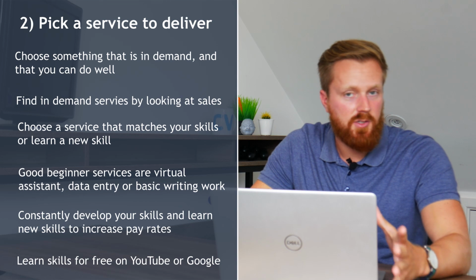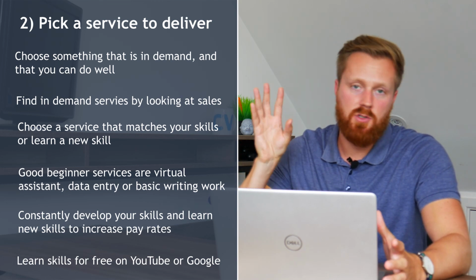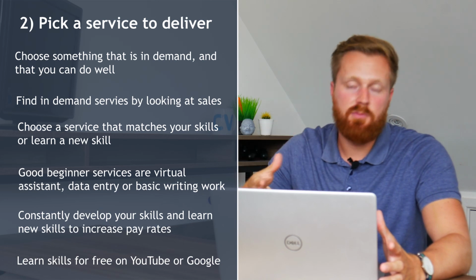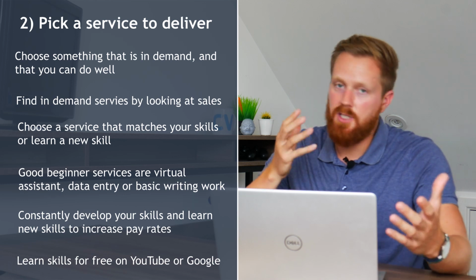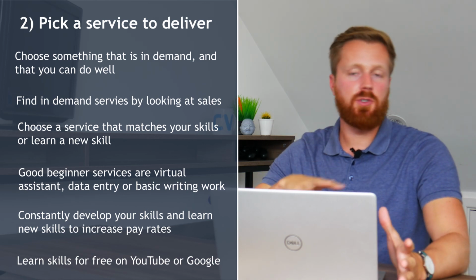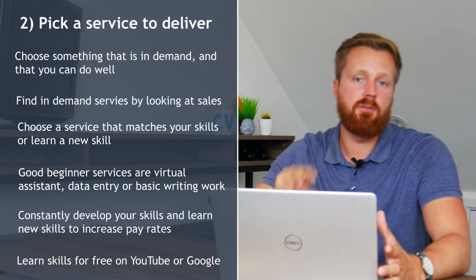So take your time picking a service to offer. Have a look around both of the platforms, see what services are out there, have a look at some YouTube videos, practice a few different things, try some things out, see what you enjoy, see what you pick up easily, and just give something a go. And remember, you always have the option to change and try new things later down the line, so don't stress out about picking the perfect thing the first time round.